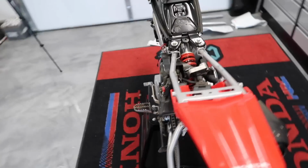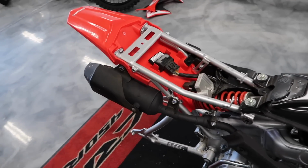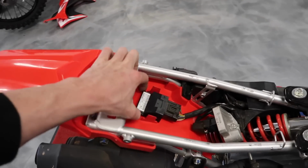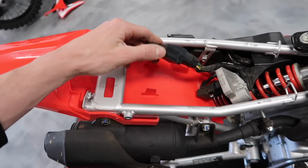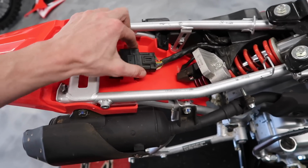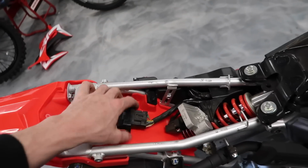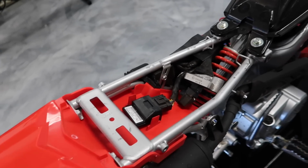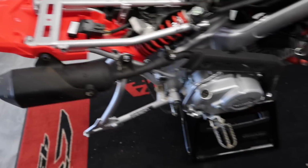It is kind of funny to me how particular Honda was with the 450L versus this thing, and this is the ECU. It's literally just floating back here. I don't know if there's supposed to be some sort of housing on there to hold it in place, or if I have to zip tie it or something. But this was literally just floating underneath my seat the whole time, so I don't really know what that's all about.